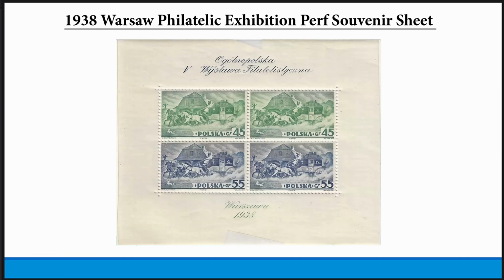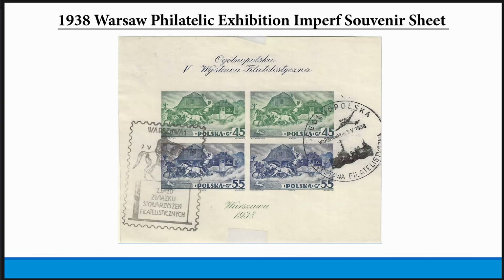And then the 1938 Warsaw Philatelic Exhibition had semi-postal souvenir sheets. Here's a mint copy of the perfed sheet, and then a used copy of the imperforate sheet. And again, showing the markings for the show. And you'll see very quickly here why I like collecting souvenir sheets in both mint and used. Again, because of the postal markings.